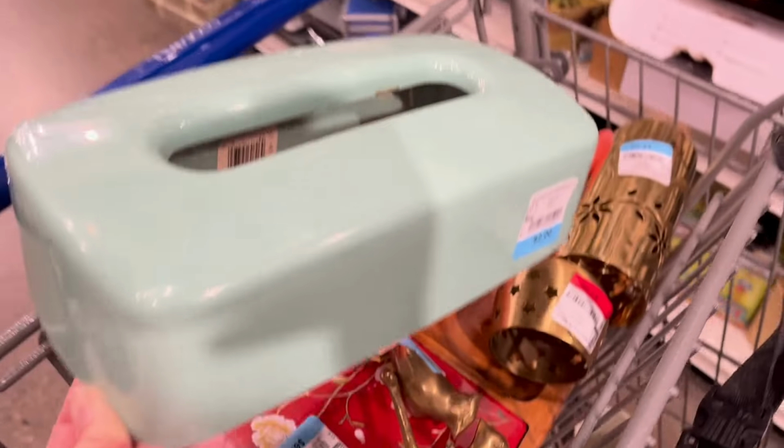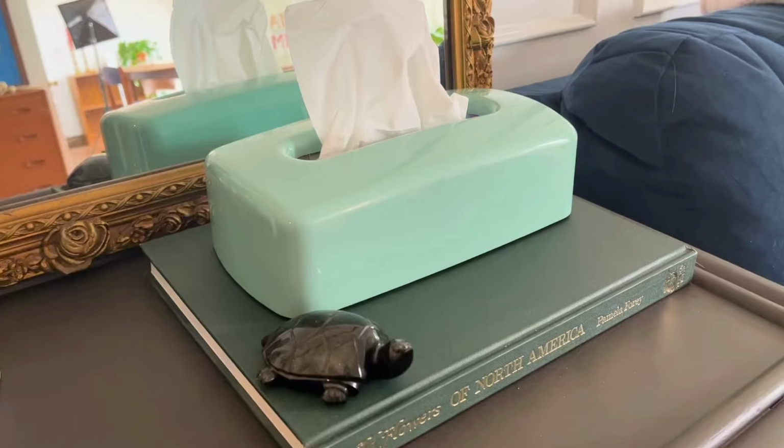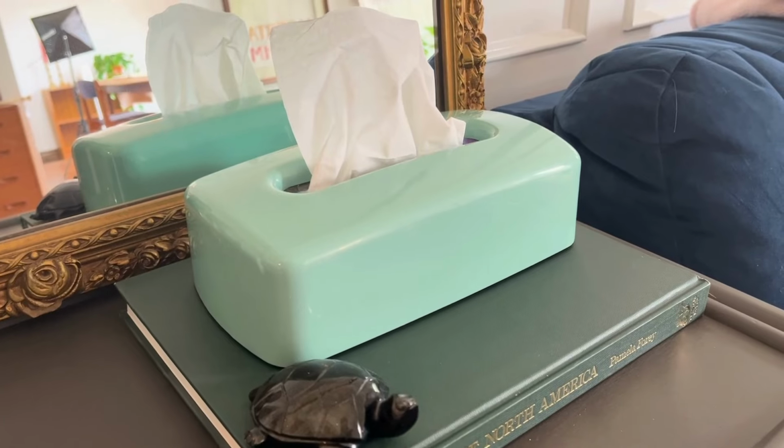Thoughts on this Kleenex box cover? Would you have thrifted it? Let me know in the comments what you think.